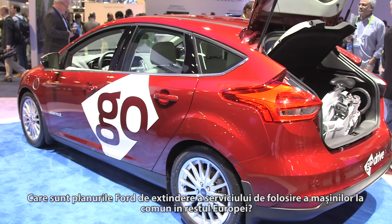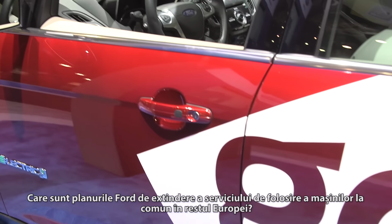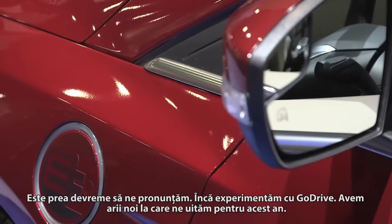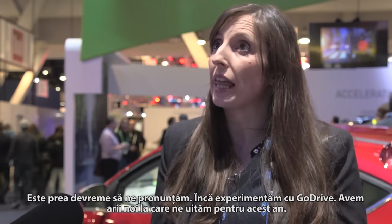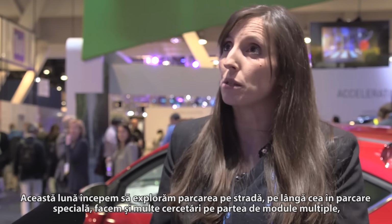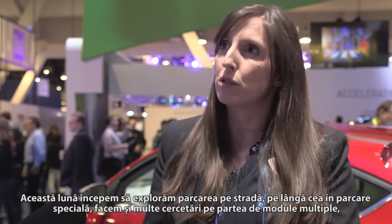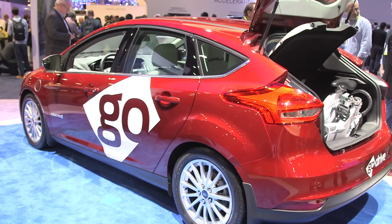So for car sharing, what are Ford's plans of expanding this service to the rest of Europe? It's really too early to say. We're still experimenting with GoDrive. We've got some new areas that we're looking at this year. This month we're starting to explore on-street parking as well as off-street parking. And we're also doing a lot of research around multimodal, so how people are using car sharing as part of multimodal journeys.